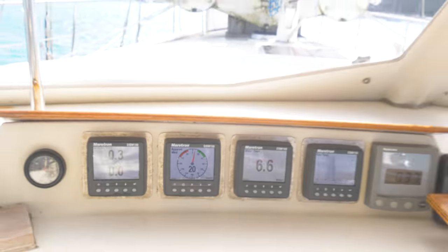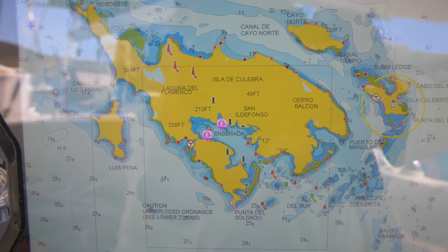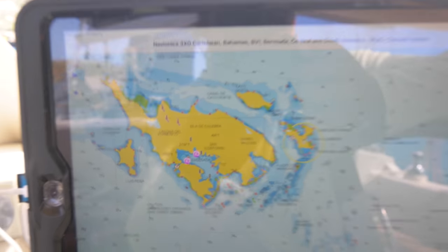Got 20 knots today. Gonna have good wind. Should be downwind sailing. Fairly low seas. I think it's gonna be a pretty cool passage. It's pretty short. The Spanish Virgin Islands, the island of Culebra.